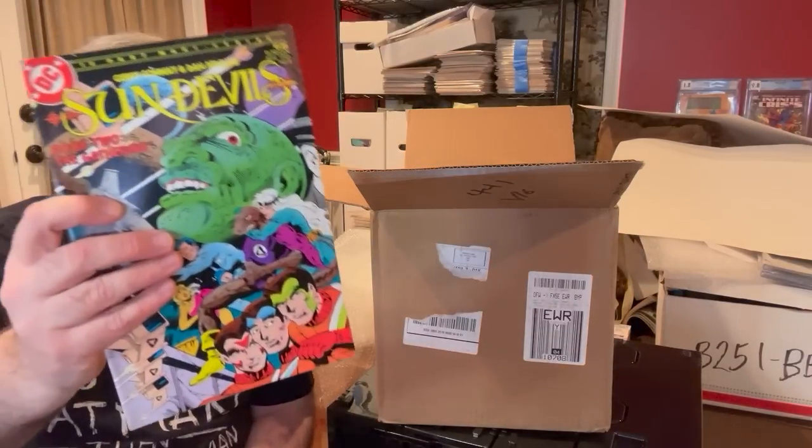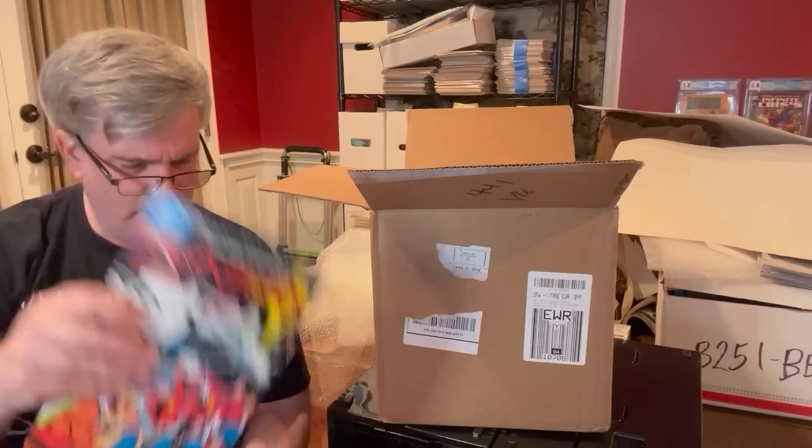And 14. Sun Devils, #1. Comic book about Arizona State football. 2. All right, is Arizona State the Sun Devils? 3. This is a 12-part maxi series. 4, 5, 6, 7, 8, 9. I don't even know if these characters were in DC chronology. 10, 11, and 12. So a full run of that.